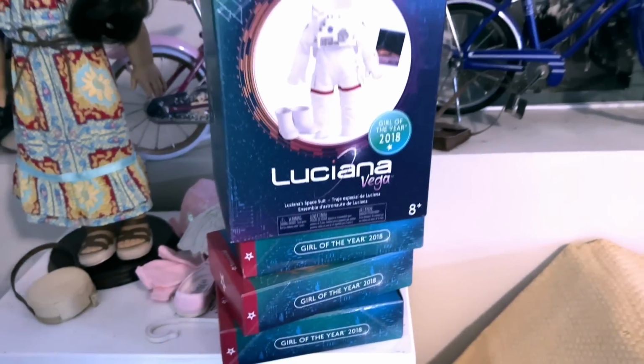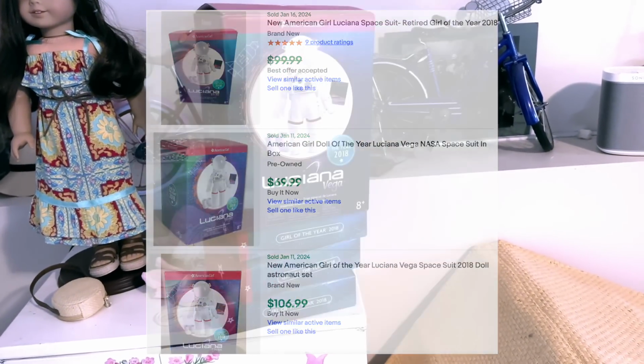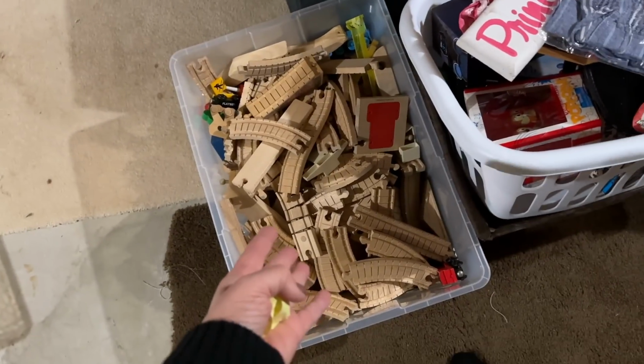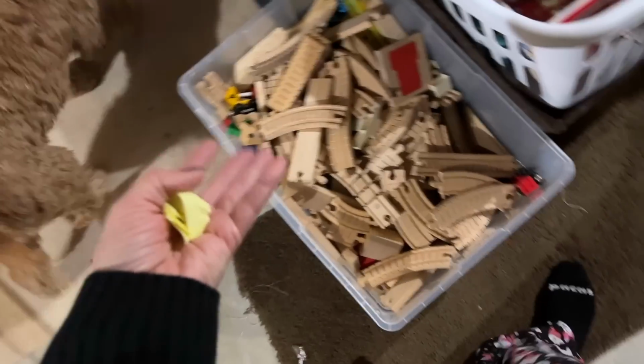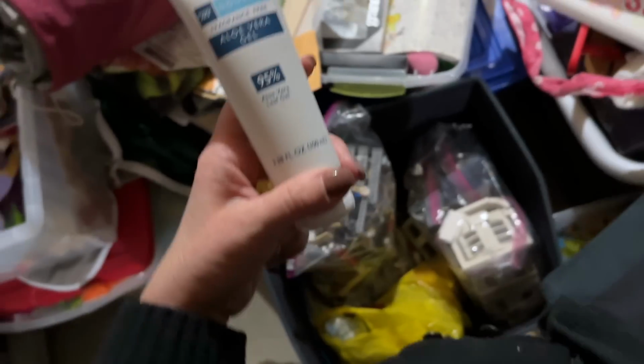Anyway, I think I'm gonna sell Luciana's collection. I gotta see what it's worth, if it's worth selling. I gotta run comps. Also, I'm quickly realizing back here, I'm not getting rid of the Thomas the Tank Engine stuff. Those are all things we're probably gonna save for grandkids. A lot of Lego sets that I don't think they're worth selling until we know. I did a really good job of keeping things together, but this is Rocco's stuff to give away. It's really not mine. But then random stuff like this, aloe vera gel, that can go.